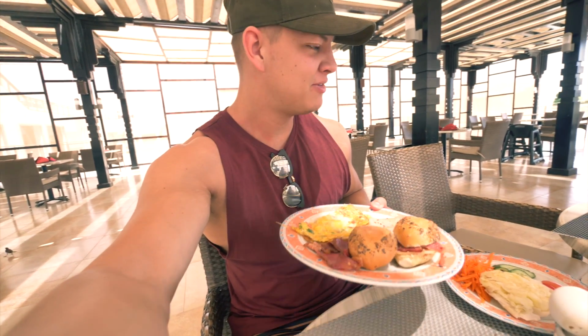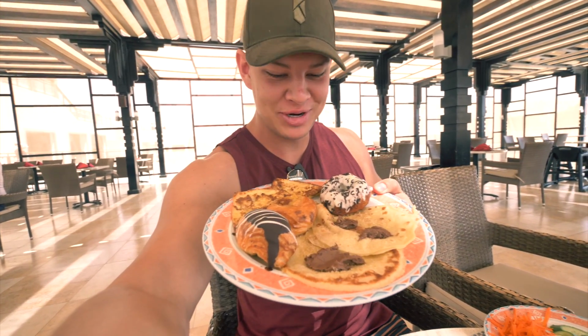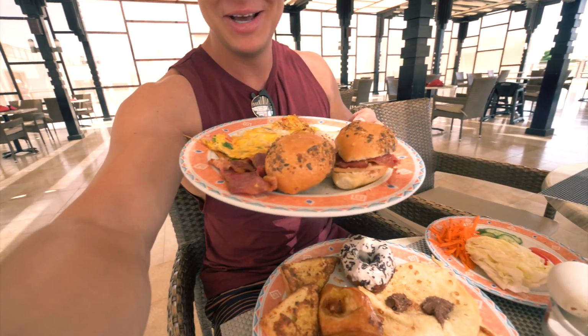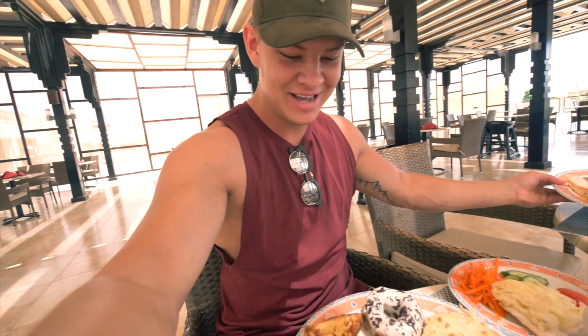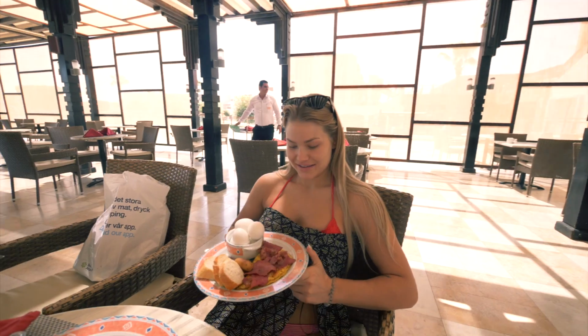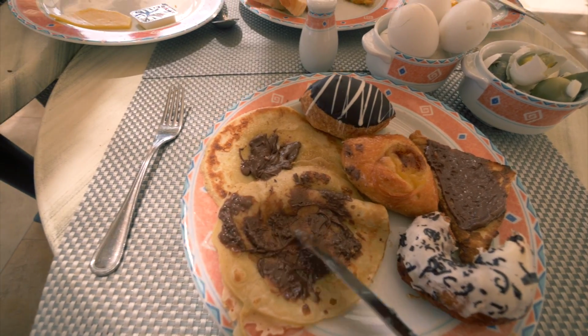All right, so we got the fitness stuff out of the way. Let's move on to the fun stuff. YouTube fitness versus reality, right there. No, I'm actually eating both. So I'm eating this first to make sure I get my health and my proteins in, and then I move on to the get fat transformation. I'm staying healthy. Nutella hype though. Nice breakfast there.